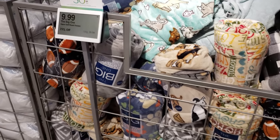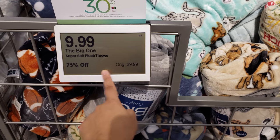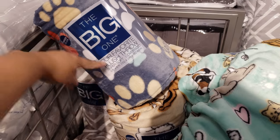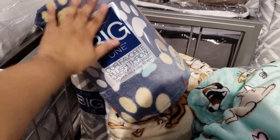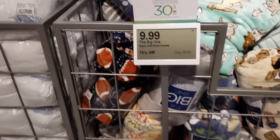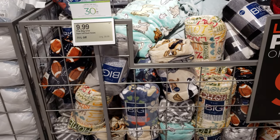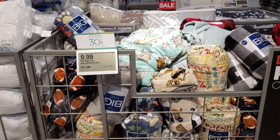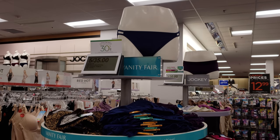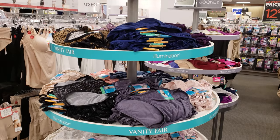The big one is always going to be pretty much $10. But can you believe that the big one is originally $40 for this blanket? That's what I always thought was kind of crazy when I would see this come up in Kohl's all the time, you know? That is $40, but they're on sale right now for $10. We got a football pattern, little doggy paw prints, animal, and I think I see a cat one. $5 for $35 for that underwear. $5 for $35, I say, go to Walmart.